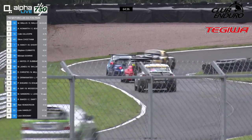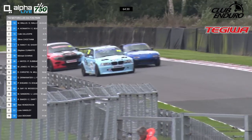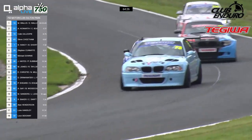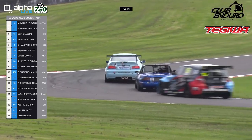I don't think that car's actually on the lead lap, is it? No, I don't think it is. No. That is a lap down. So I think that's still the same order. So that's Cheatham in fourth. It's Colin Gillespie. No, he's ahead of Gillespie, isn't he? So 73 is a lap down, isn't it? Yeah, beg your pardon, yeah. So that's right. We're not confused, honest. Not at all. We know exactly what's going on.